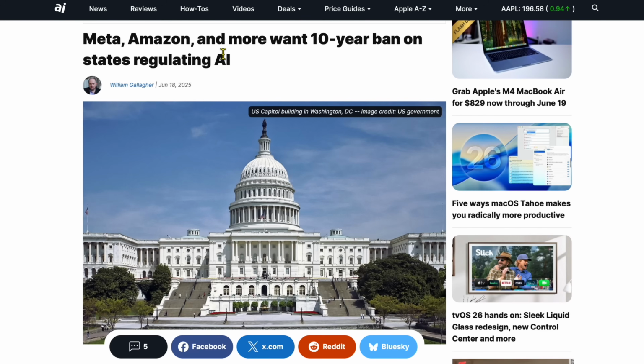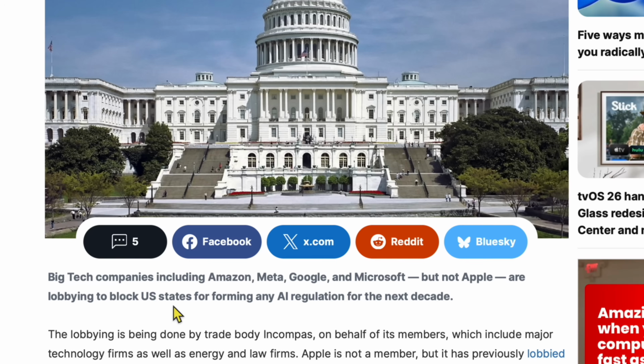Okay, this next one just makes me chuckle. We'll go right through it, though. It's Apple Insider. It says, Meta, Amazon, and more want a 10-year ban on states regulating AI. Who would have thought, right? It says big tech companies, including Amazon, Meta, Google, and Microsoft, but not Apple, are lobbying to block U.S. states from forming any AI regulations in the next decade.